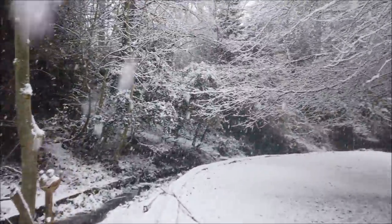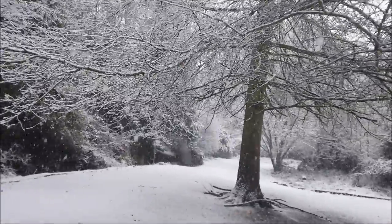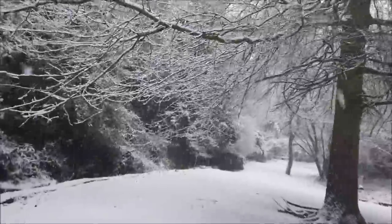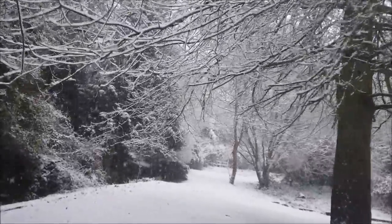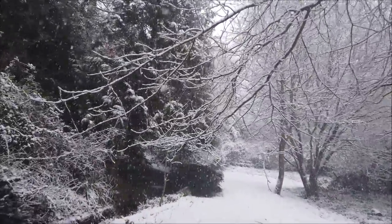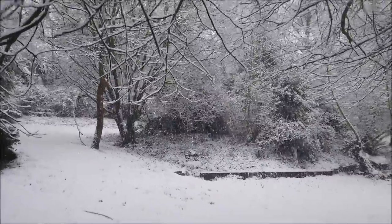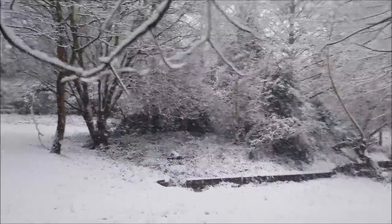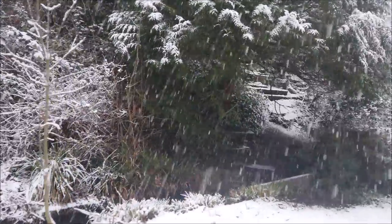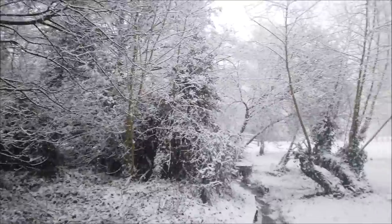We kind of call this Canada Corner because we imagine if we were in Canada or something, this might be where we can believe that we are when it gets like this. I guess you Canadians are just laughing. It's like, call that snow? That's not snow. Oops, caught my head on a branch. Can you hear that crunchy sound? Snow beneath our feet.